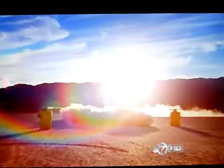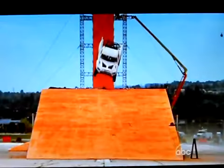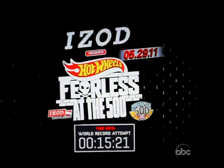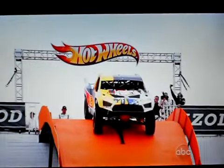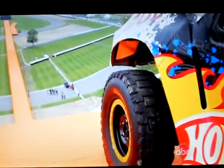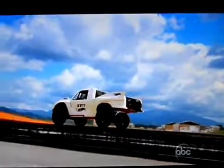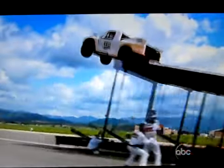Smart, crazy. Everybody thinks they're on the cutting edge. When you come to this facility, this is the cutting edge. Here at Indy, preparations for the world record jump attempt are the culmination of months of testing and planning. What you are about to see shows why these preparations are necessary.